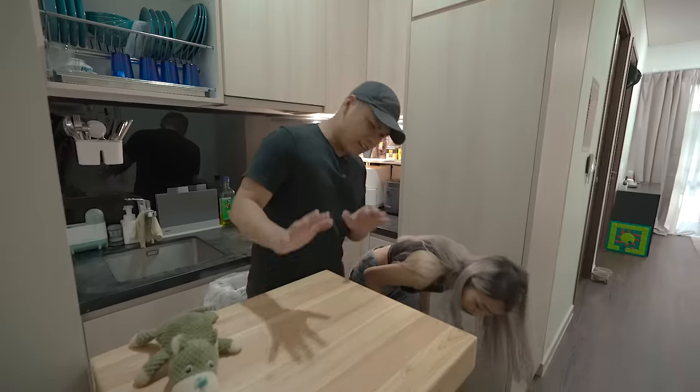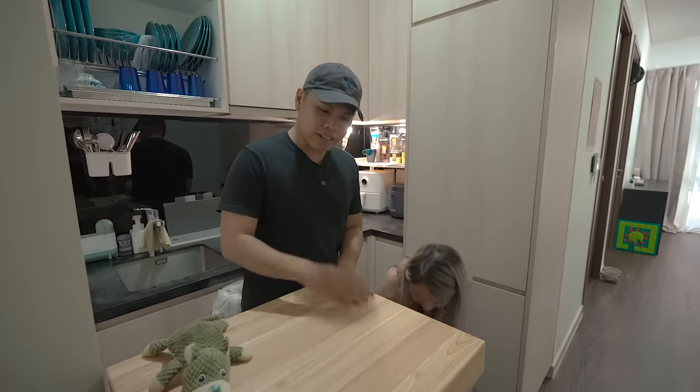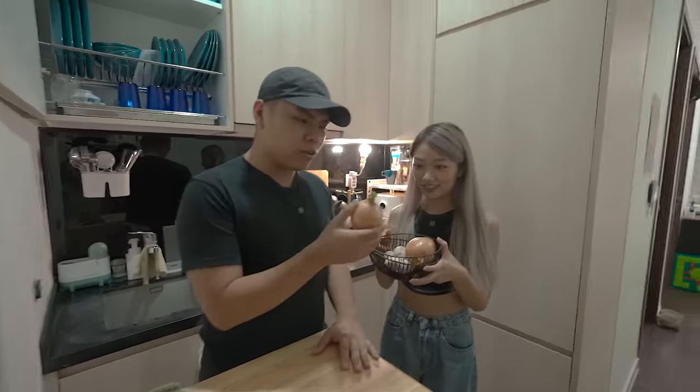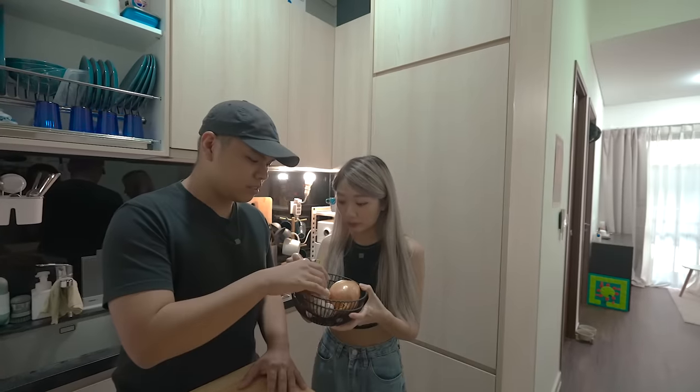Nice lah. I use this to chop my vegetables, anything else. A lot of onions and garlic. Oh my god, this one quite old already. This one is sprouting already.